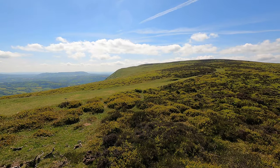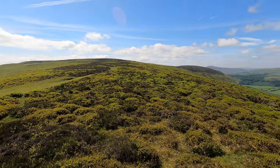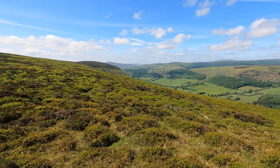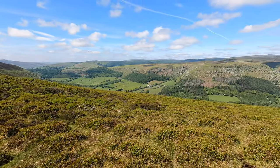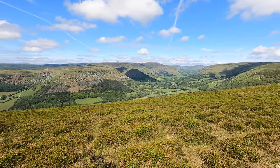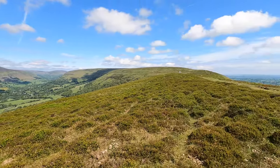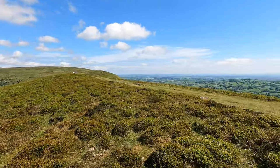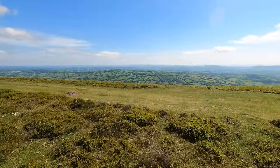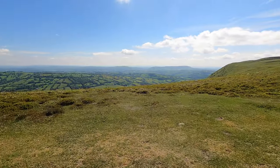Looking back where I've just come from, we've dropped down a little bit. I'm still along the ridge, but it's a lower part of the ridge, and I just stopped to take in the views this side, down this valley. Absolutely stunning. I'm now continuing and starting to climb again up this way. And here's the views that I've had all along on this side. Absolutely fantastic.